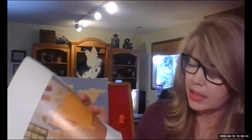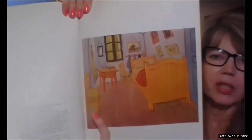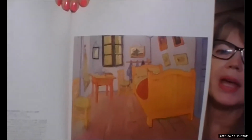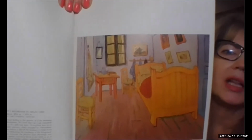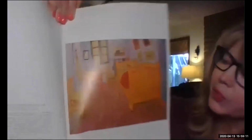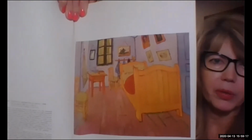So let's see if I can find some pictures in here that Vincent painted. Oh, this is a painting of Vincent van Gogh's bedroom. And do you see a lot of his favorite color in there? You see yellow, a yellow bed, yellow chairs, yellow pictures. He made the light coming in from his window look yellow, yellow pillows. See, lots of yellow. That was his real bedroom that he painted.